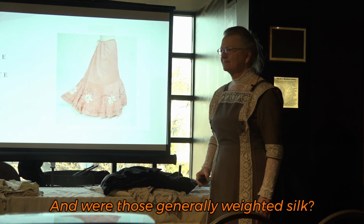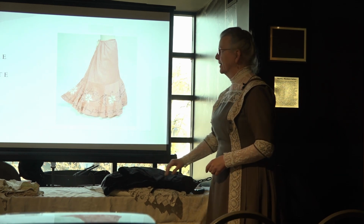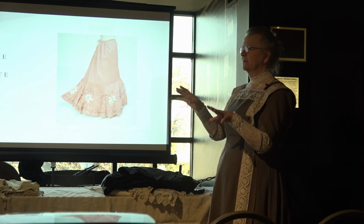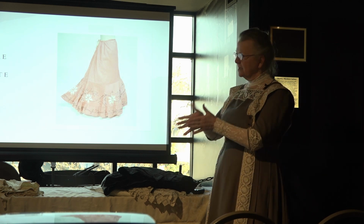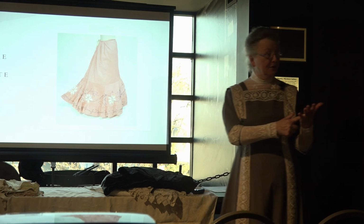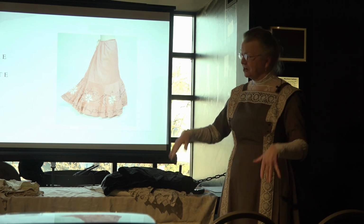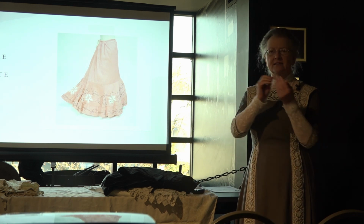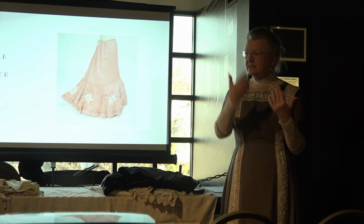And were those generally weighted silk? Some were, and this is obviously modern silk that's not. It will not wear out. But most silk manufacturers in the late 19th century did use metallic salts in the final wash. It made the fabric heavier and it made it shinier. And so, of course, it looked even more valuable and they could charge more for it. But then after a year or 2 or 5, the metallic salts start to break apart the fibers. And then you get the shattering.